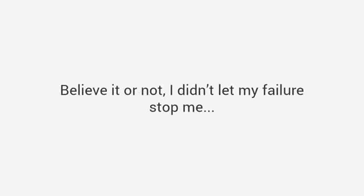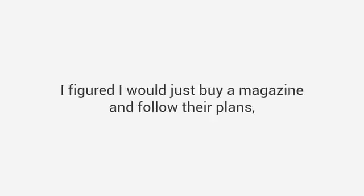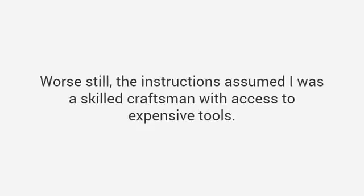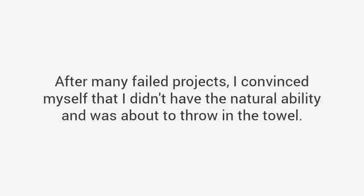Believe it or not, I didn't let my failure stop me. I figured I would just buy a magazine and follow their plans. But I discovered that most of the plans were absolute garbage. They skip over many critical parts, their diagrams are confusing, unclear, or even wrong. Worse still, the instructions assumed I was a skilled craftsman with access to expensive tools. After many failed projects, I convinced myself that I didn't have the natural ability and was about to throw in the towel. So I decided to go back to school.